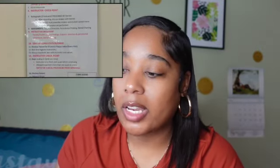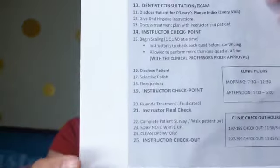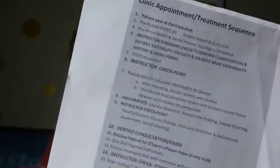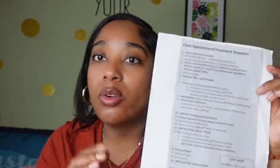So we have these posted throughout our entire clinic. At every operatory, there's one of these posters. It's a little smaller than this. This is a printout that our program director gave us. This is the whole breakdown of clinic from start to finish. This is the checklist that we go through every day seeing patients. We have to go through this entire checklist. You can't skip steps, you can't skip around, you can't make your own order, none of that. You have to do 1 through 25 start to finish in order, and you go through checkpoints. So just stay tuned if you want to see the rest of the video, and let's get right to it.